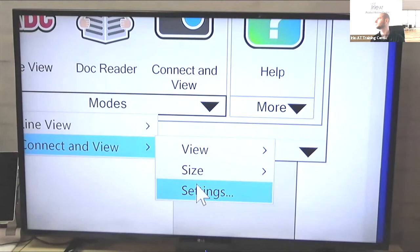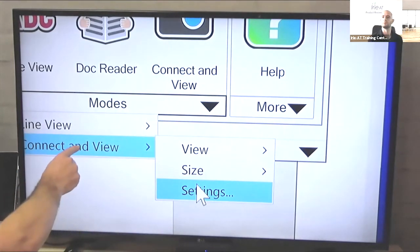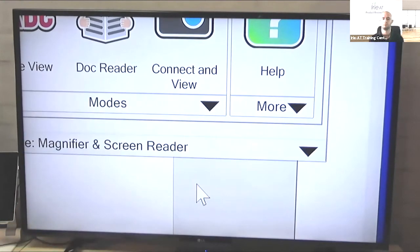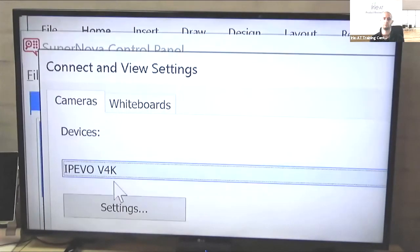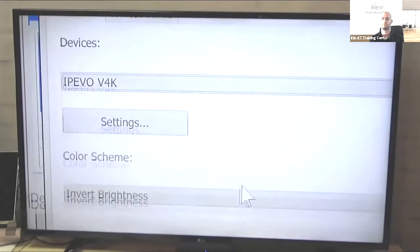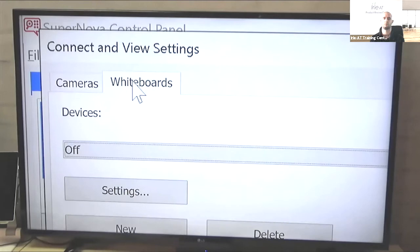Just to explain where I am, underneath Connect and View, there's modes. I click on that, then I click on Connect and View drop down, then I click on the settings drop down, and that brings up this dialog. Device. And within this, I can choose the camera that I use. This is the one I'm using for my Live Mag and Evo V4K. OCR. Evo V4K.